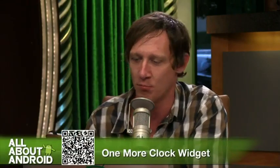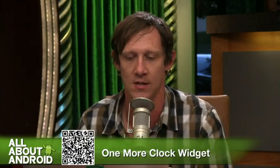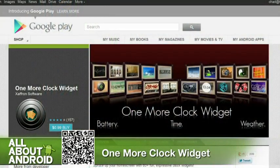Does that make sense? I hope it does. It's called One More Clock Widget. Yes, One More Clock Widget. Probably named that because there are a lot of clock widgets out there. This is a clock widget that's free. There's a free version that has a limited number of widgets installed by default, and then there's a pay version for 99 cents that brings a total of 60 plus clock widgets.